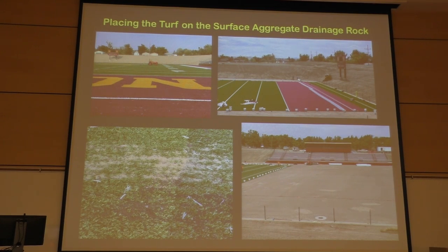And then after all that high-tech stuff, the field guys came in with the string line and ran it from here to here and then filled in the low spots and shoveled off the high spots. So all that high-tech stuff was pretty cool, but the string line still works.